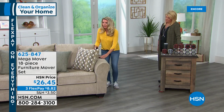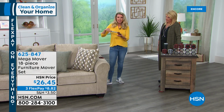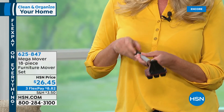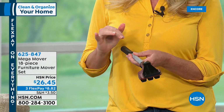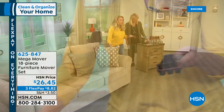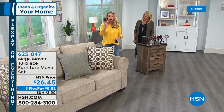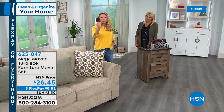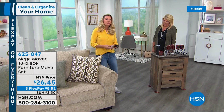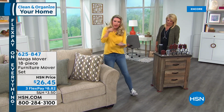But the magic, my friends, is this jack that we have, because this jack is gonna allow you to lift up to 660 pounds worth of weight so that you can get by yourself. 2 fingers. I'll show you how easy it is. So this lifts up the furniture. This is what you put underneath the couch or whatever furniture you need, and then it's just do what you want. So the way it works is you take your little jack right here and you come down here.